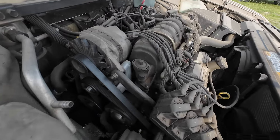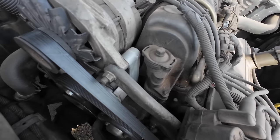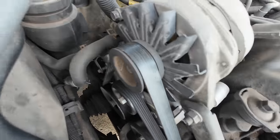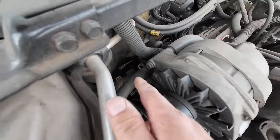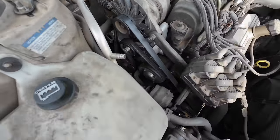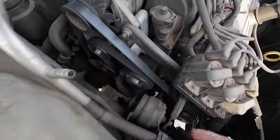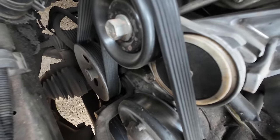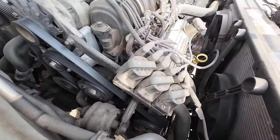Looks like it's had a recent tensioner pulley replacement. You see how shiny the tensioner is down there? That's new. Looks like we've got metal elbows for the heater hoses. That's an upgrade because factory, they were plastic and they were notorious for breaking. Looks like a very new belt as well. Take a look. You can see how clean that belt is. No cracking or anything on the belt.